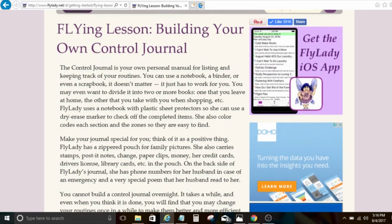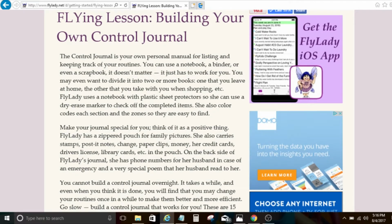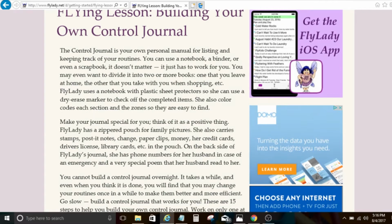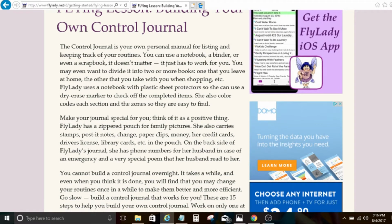Alright, so building your own control journal. She talks about all the different things. You can use a notebook, a binder, even a scrapbook. It doesn't matter. You may even want to divide it into 2 or more books, one that you leave at home and one that you take with you.